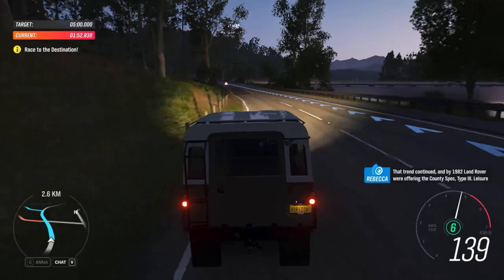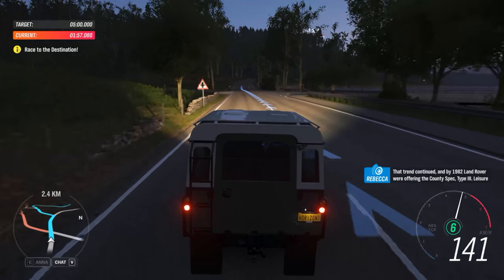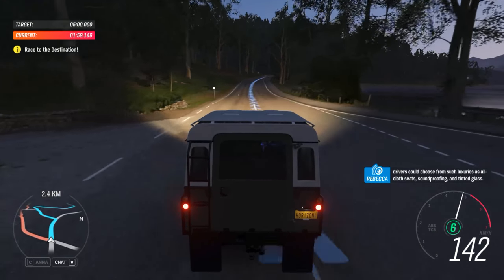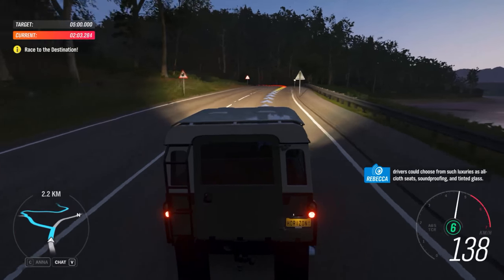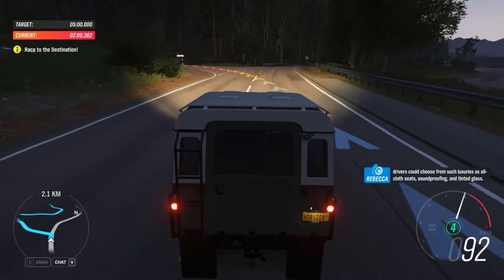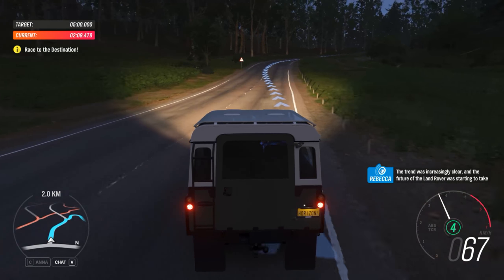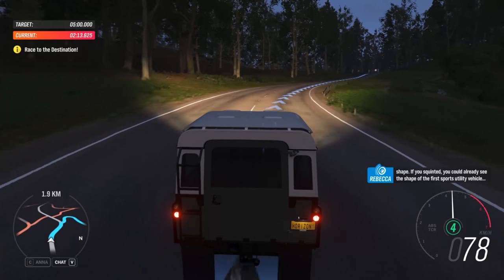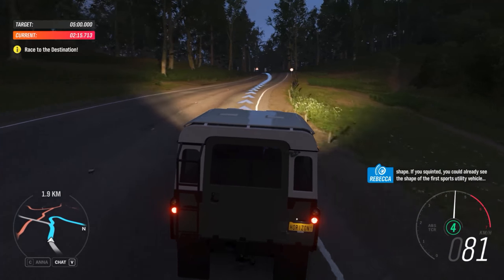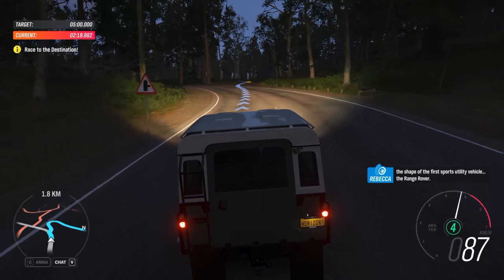The trend continued, and by 1982, Land Rover were offering the County Spec Type 3. Leisure drivers could choose from such luxuries as all-cloth seats, soundproofing, and tinted glass. The trend was increasingly clear, and the future of the Land Rover was starting to take shape. If you squinted, you could already see the shape of the first sports utility vehicle, the Range Rover.